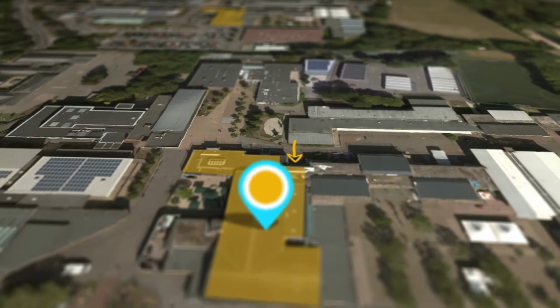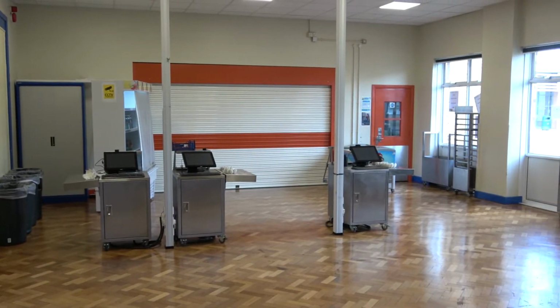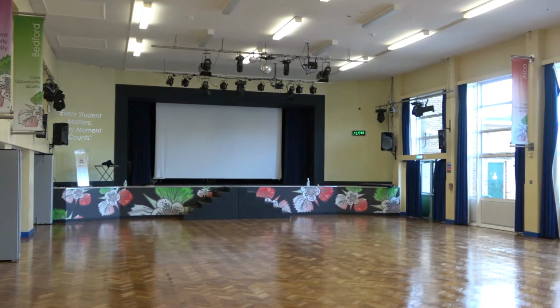At the end of Block 3, you'll find the Wildern kitchen, where you can get some hot food for lunch or some snacks at break time. Next to that, you'll find the school hall, where most year groups have their assemblies.